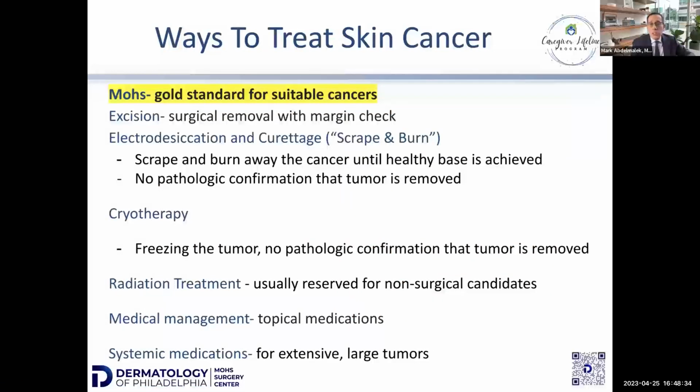Mohs is the gold standard for suitable skin cancers. Again, not all of them need it, but you also have other ways. And with skin cancers in transplant patients, you often have to treat in a variety of ways. You can't always do Mohs. You don't always want to freeze. Sometimes you don't always want to scrape and burn. It's a variety of perfect lesion with a perfect match to the best treatment for it.